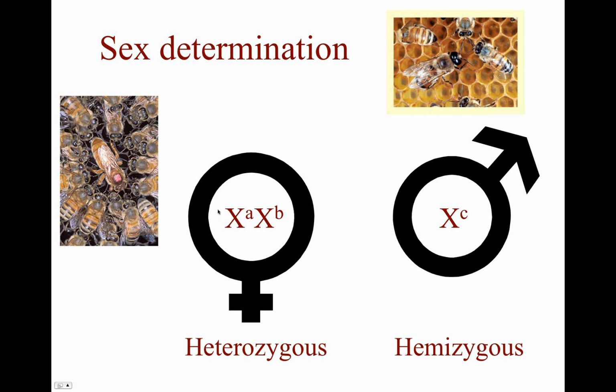Now, if you notice this XAXB, that is two different sex alleles with two different sets of genetic material. So you have XA and XB on the queen. Now, here we have the drone, which is XC, half of what the queen has. When the sperm and the egg meet, you would have XA times XC, which is going to be heterozygous because it's going to be different at those particular sex alleles, or XB times XC, which again is different and will be heterozygous.